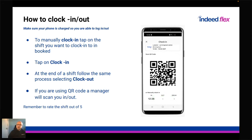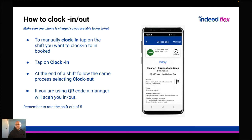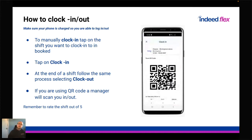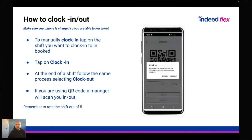So at some sites or at some events you may have a team leader who will do your clock in through scanning it. Otherwise you simply click on the clock in button and you can either clock in manually or clock in, which is where you actually get permission to clock in from the manager, and you can do it yourself if they're not scanning you in.